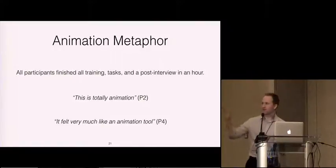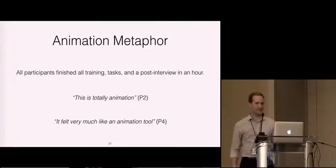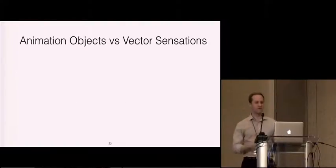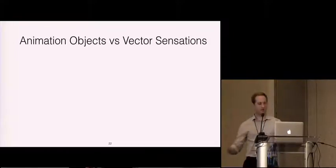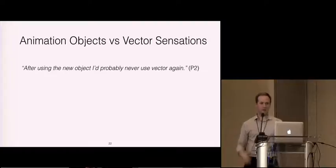Now, we went a little bit further than just saying, okay, could people design with this? We tried to look at what we could inform for future tools. One was a comparison between animation objects and these vector sensations, controlling each actuator on its own. And people heavily preferred using the animation objects. Of all the designs, only one of them was done entirely with vector, and I think only one other one was done with a vector in the final design. So participants almost only used animation objects.